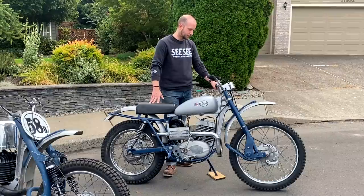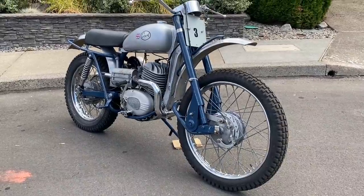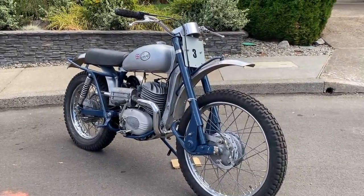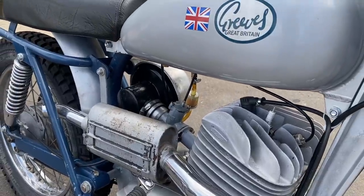It looks the business, that one, doesn't it? When you think about a Greeves, this is the one you think about. This is the popular one. Everybody likes this bike. And Scottish is the name that was given after the Scottish Six Days Trial, right? Yep. They gave this one the Scottish. They gave the original motocrosser the Hawkstone moniker because it was raced at Hawkstone and did pretty well there. So this is a fun bike.